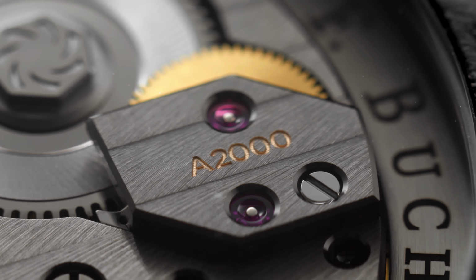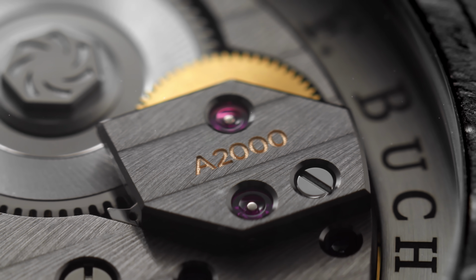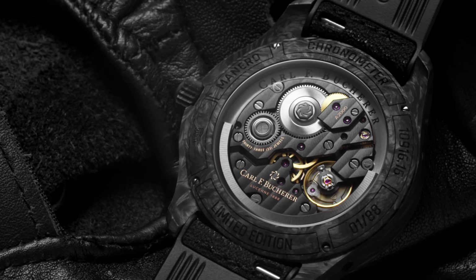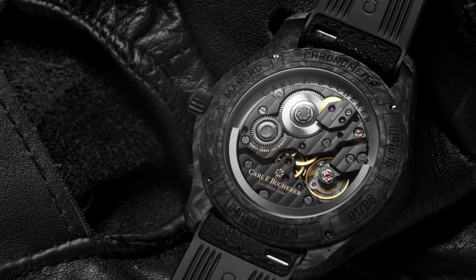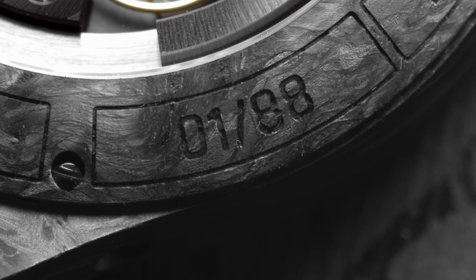On the back we have the same caliber A2000 as a base with the additional Perpetual calendar in-house developed module on top, making it the caliber A2055. This is also a peripheral technology movement with the same bridges in Antra deck coating and decorated with Côte de Genève. This model is even more limited than the Big Date to only 88 pieces.